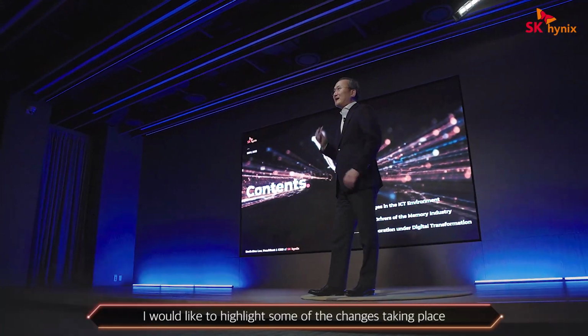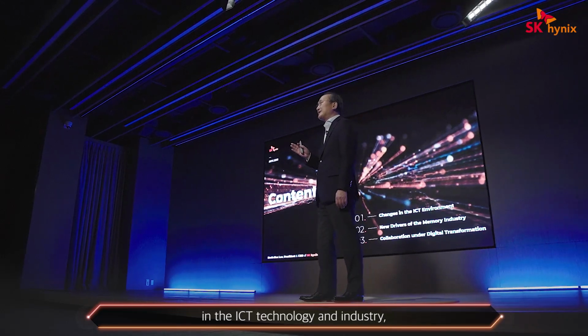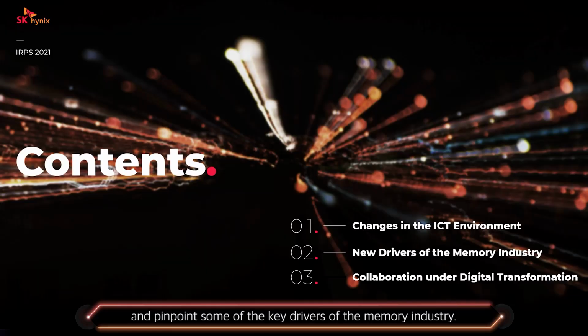I'd like to highlight some of the changes taking place in the ICT technology and industry and pinpoint some of the key drivers of memory industry. Then I will share my view on the future direction of the semiconductor industry.